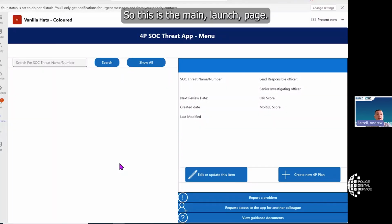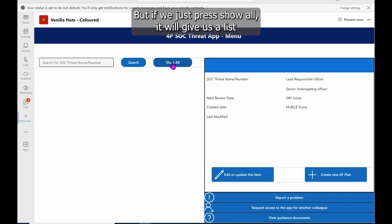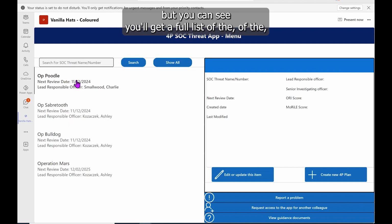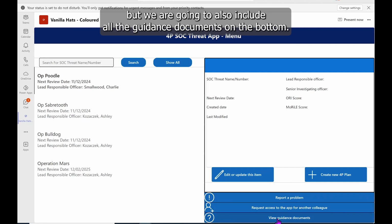So this is the main launch page, and what you can see, there's a bar at the top to search for the SOC threat name or number. But if we just press show all, it will give us a list of the ones that are currently in our test environment. Please ignore the titles. We were having some joviality with them, but you can see you'll get a full list of the threats, the review dates, who the lead responsible officer is. There's a couple of buttons on here which we're going to look to remove, but we are going to also include all the guidance documents on the bottom.